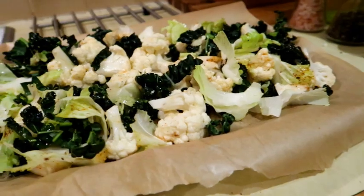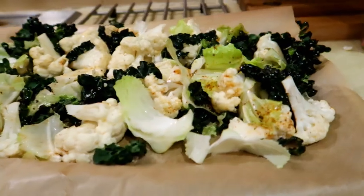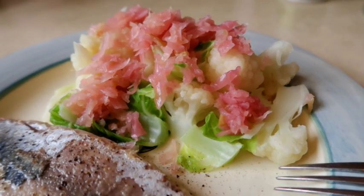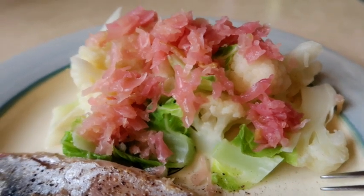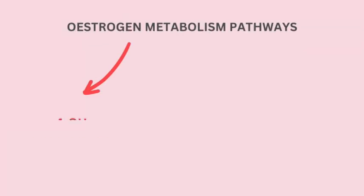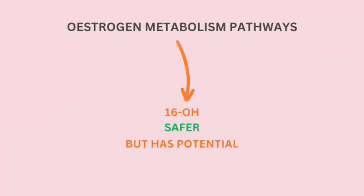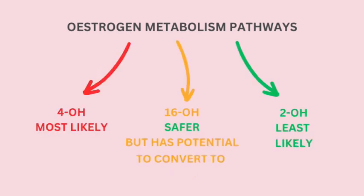Which is why the first phytoestrogen-rich foods I add in my menopause diet are cruciferous vegetables. Not only are cruciferous vegetables sources of phytoestrogens, they also provide sulfur-containing cancer-protective chemicals. The act of chewing supports the release of compounds that support the metabolism of estrogen to the pathways that are least likely to cause estrogen-related diseases.